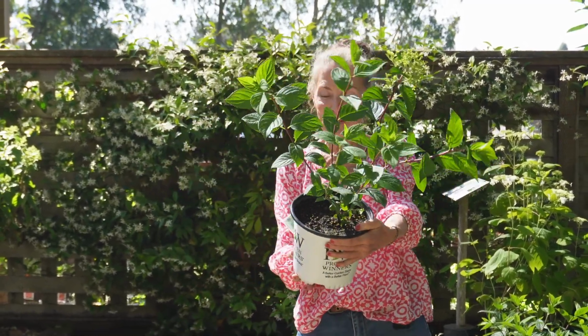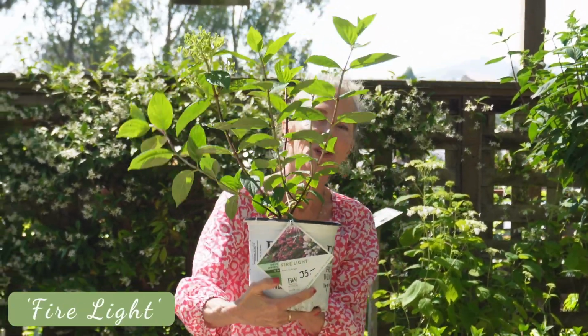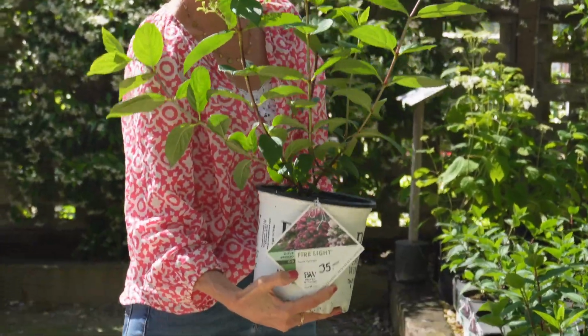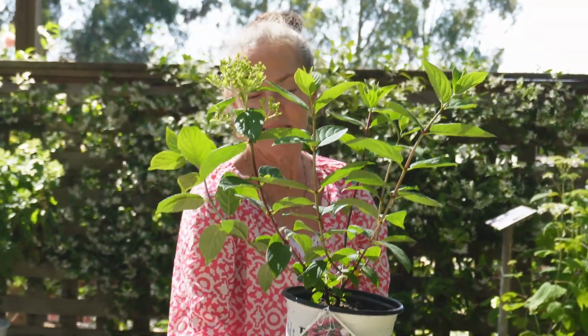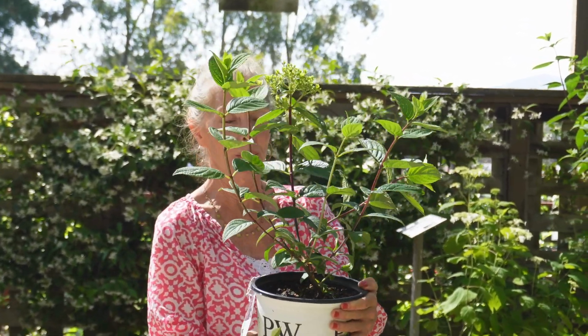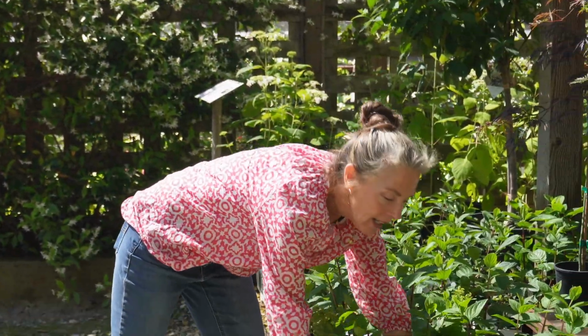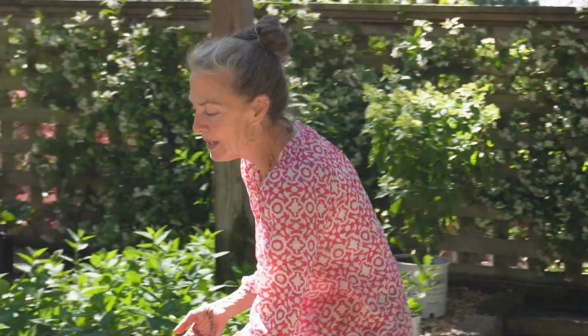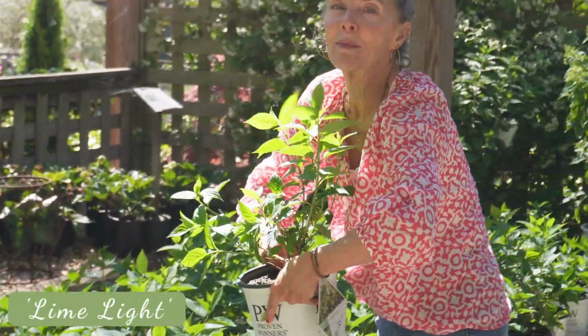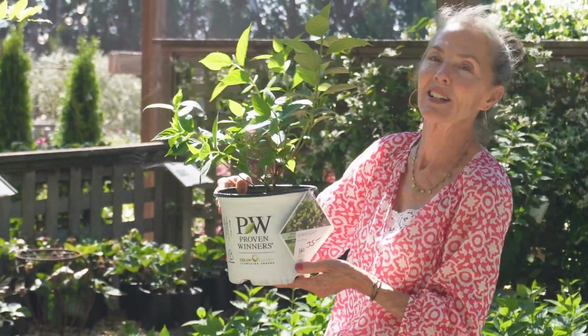This one here is Firelight, and look at what it's going to do. Right now it's just beginning to bloom, but it is like Limelight, a fabulous, easy to grow hydrangea, but takes on really beautiful red tones as the blooms mature. So that one is definitely a must have for me this year. And then, as always, who doesn't love hydrangea Limelight? One of the world's best inventions as far as panicle hydrangeas go.